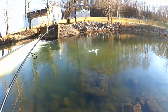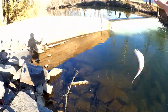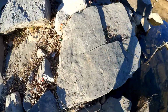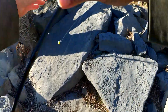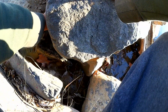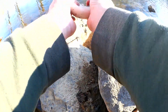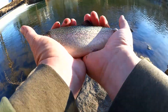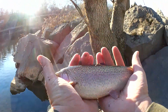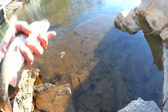There we go. All right. Another nice trout here. Oh man, came off the hook. Oh, fell down there into the muck between the rocks. Let's carefully let this one go. Yeah, this one also has clipped fins. I guess that's a thing.